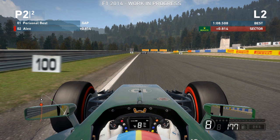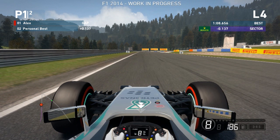Obviously the Caterham not having much momentum through the corner before, meaning it doesn't get that really great top end speed. Compare that to the Mercedes, which is past the 100 meter board and also carrying 9 miles an hour more before hitting the brakes. Sort of showing how good the brakes are on the Mercedes and also showing just how much top end speed it has in comparison. So definitely the Mercedes wins this battle by a decent amount here.